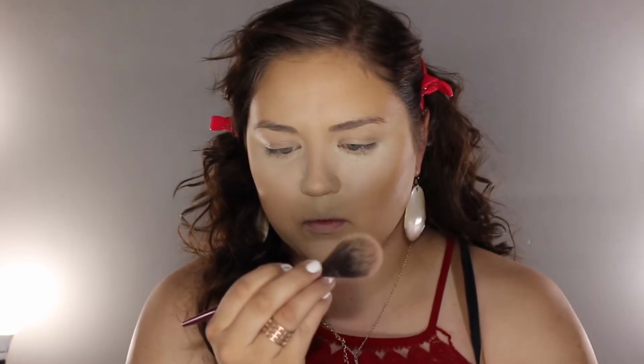Now we're going to go in with that Becca Hydra Mist powder. Looks like this. So yeah, this powder feels wet to the touch, and then you put it on and blend it out, and it's so weird. It's kind of hard to describe. I'm going to take this Moda brush. It doesn't have a name or a number. The fluffy brush. And I'm just going to put this all over my face. That is weird. It feels like I'm using a wet brush to set my powder. It's crazy.